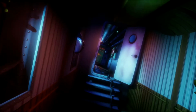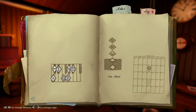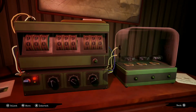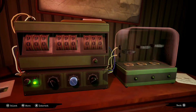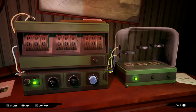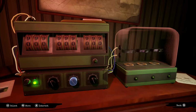Wait, that's it? This is it. This is the whole ship that I get to go on. Okay, look, we're getting somewhere.